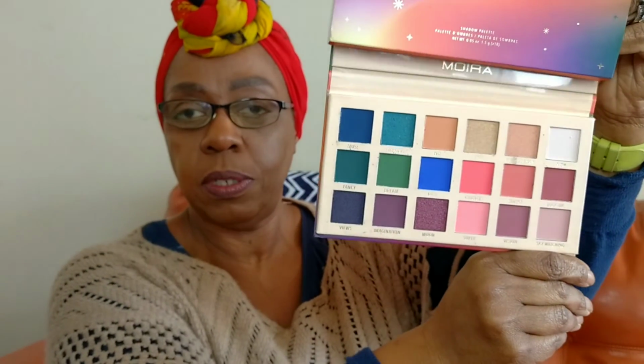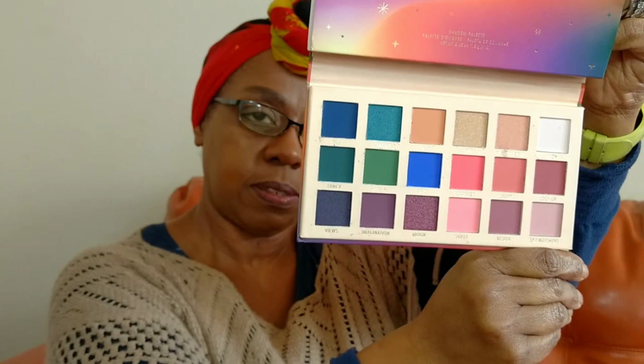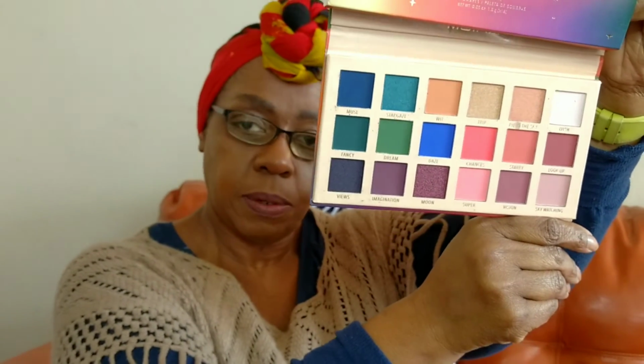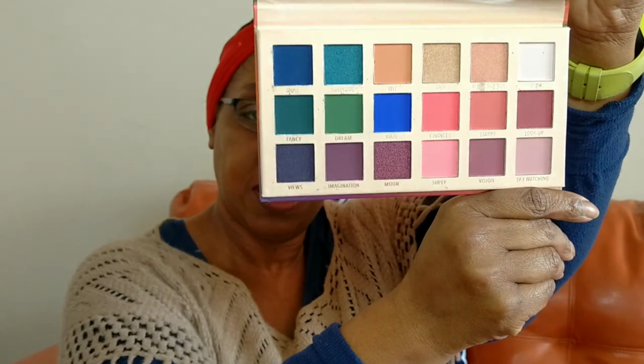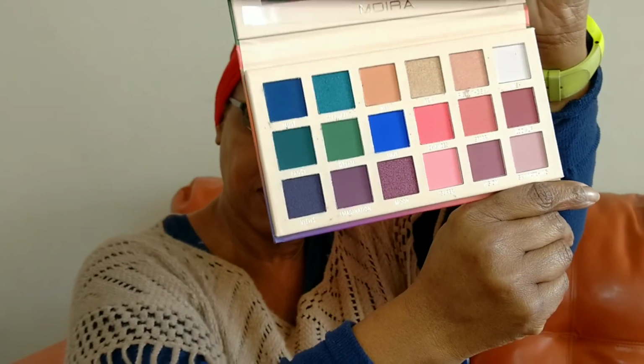Okay? And these are some beautiful shades. Okay? Here we go. So hopefully the lighting is doing it some justice. Okay? So here are the shades.